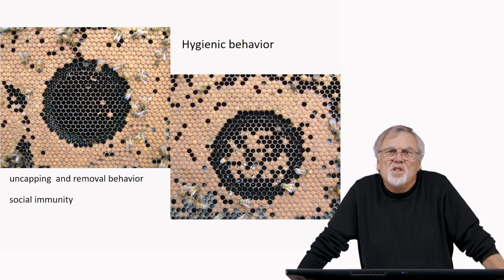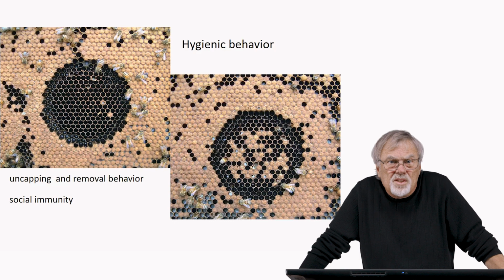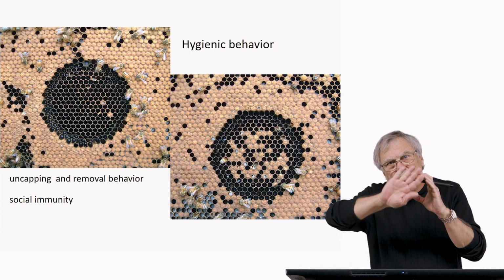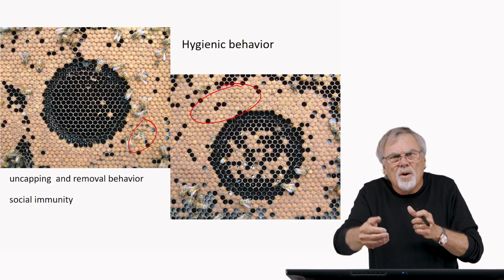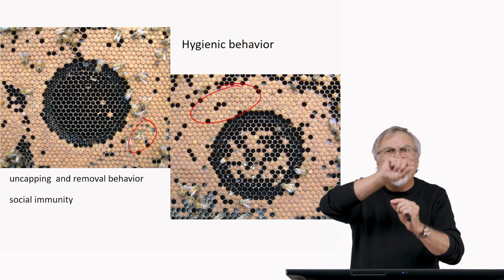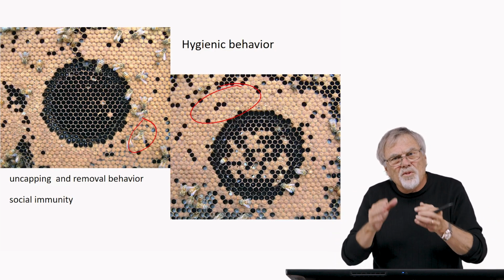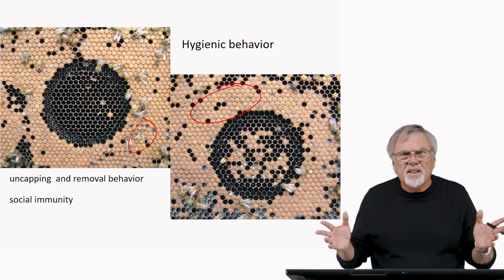Hygienic behavior has proven to be valuable not only for American foul brood resistance, but also for chalkbrood resistance. Hygienic behavior is the ability of bees to detect, underneath the cappings of the pupae, that there's something wrong with the pupa under there. So they can detect the disease through the capping. They then will uncap the cell, remove the diseased larva, and get rid of it. So they're getting rid of the American foul brood disease before it becomes a slimy mess and makes those scales that make it highly transmissible.